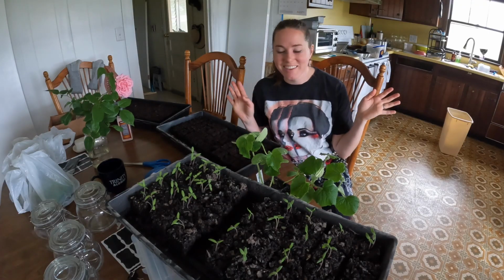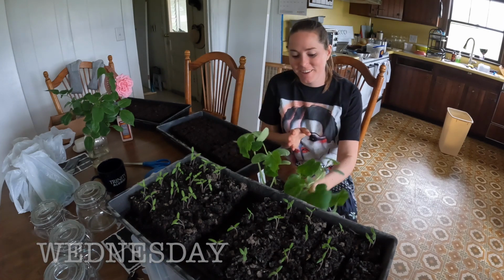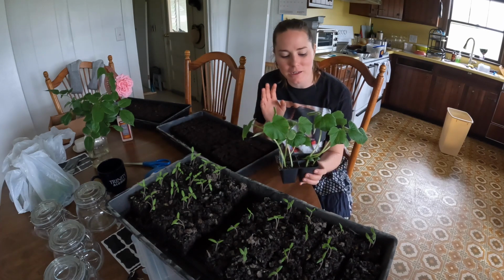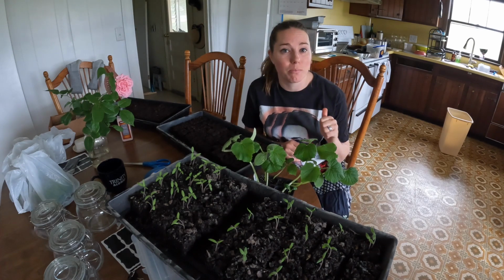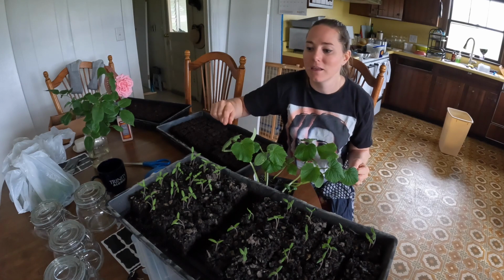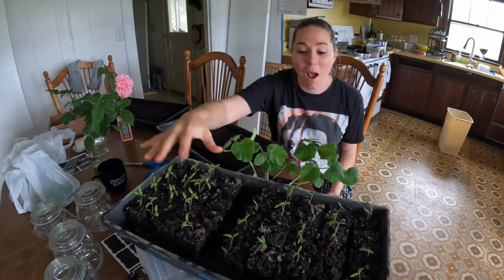Hey y'all, I just want to share with you, one of my neighbors brought me some cucumbers, which is great because the cucumbers I planted did not germinate, and we've actually had a good drenching of rain, so I believe some of my seeds have actually rotted. These are the tomatoes that I planted in one of the last videos. So these ones, I'm pretty impressed.